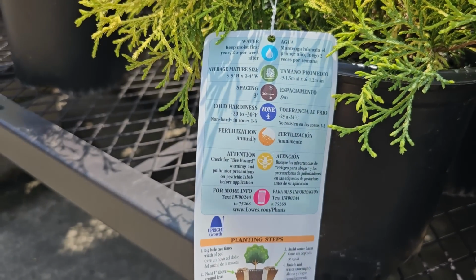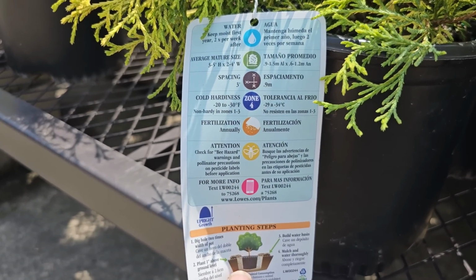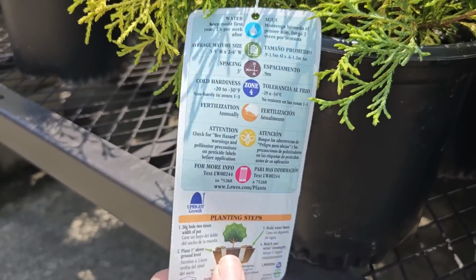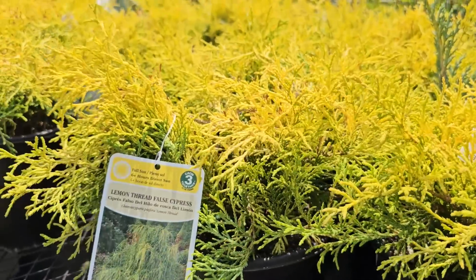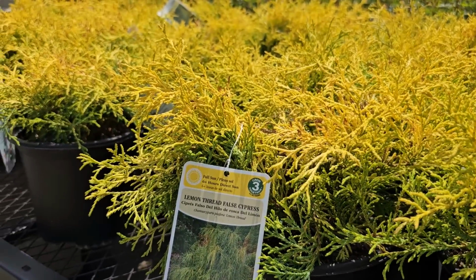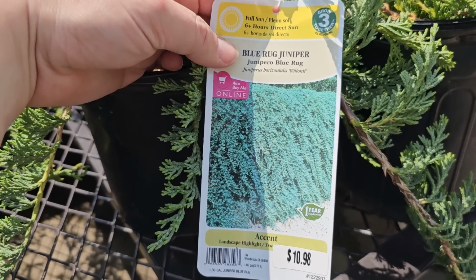It gets to be 3 to 5 feet in height, 2 to 4 feet wide, hardy down to zone 4 or negative 20 degrees Fahrenheit. Lemon thread false cypress. Look at that. Beautiful bright yellow evergreen.